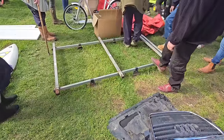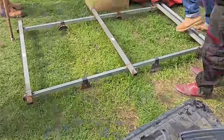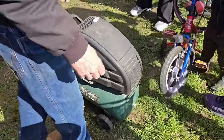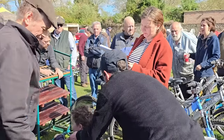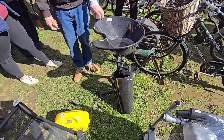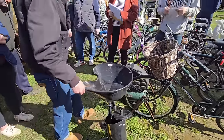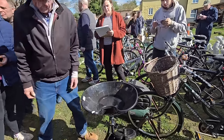We'll start the bidding off at a fiver on the roof rack there, with the roller on at £5 only on this item. Anywhere for the compressor, at £3 on bid, does it go anywhere? That's sold at £3. It's in there at £2. Anyone £2 on that one? Anyone for £1 on the item there? At one anywhere for it? All right then, moving on.